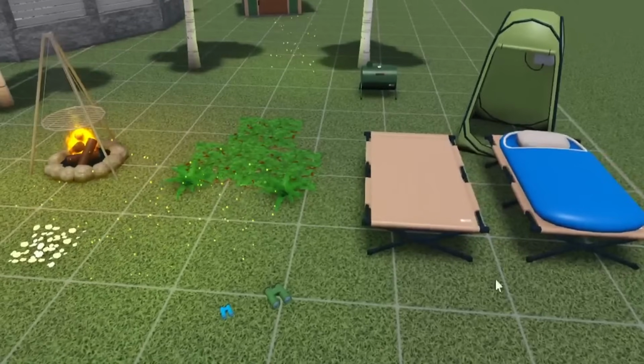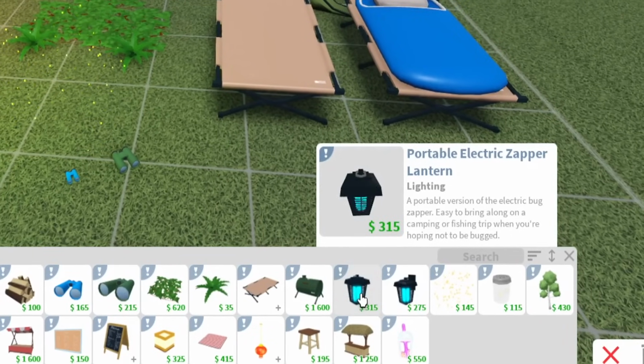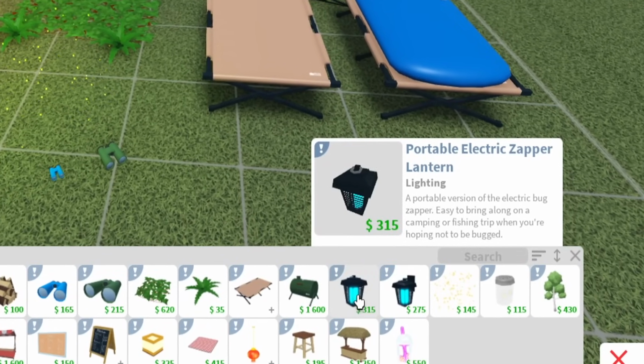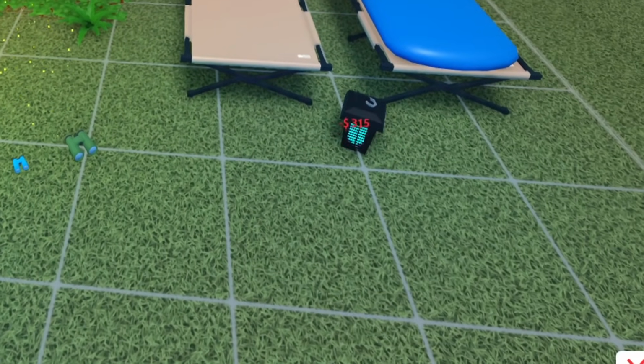That's an interesting looking grill. Okay, we have some lights here. Portable electric zapper lantern. A portable version of the electric bug zapper, easy to bring along on a camping or fishing trip when you're hoping not to be bugged. Very funny. Okay, so there's that.